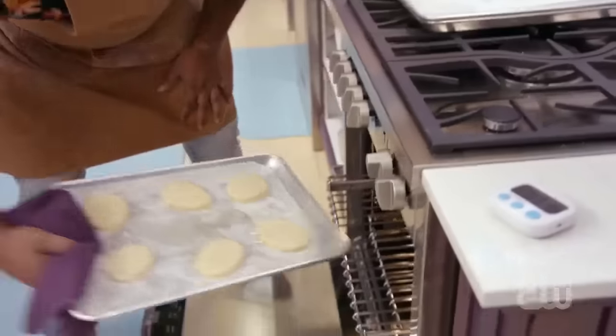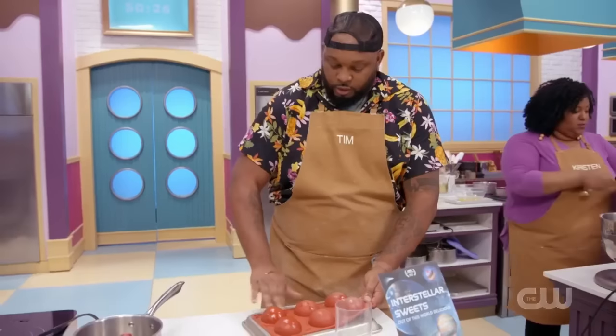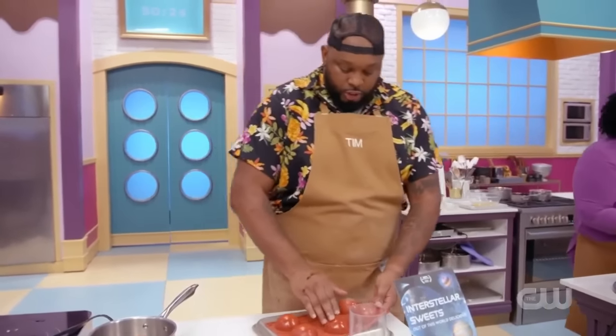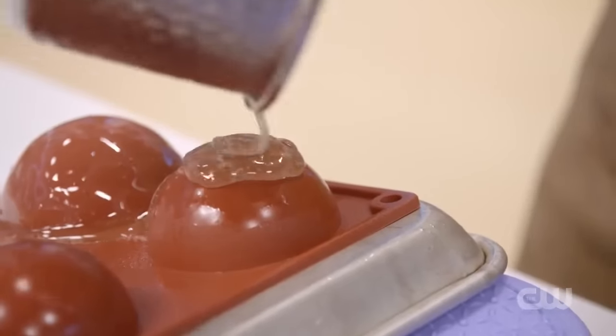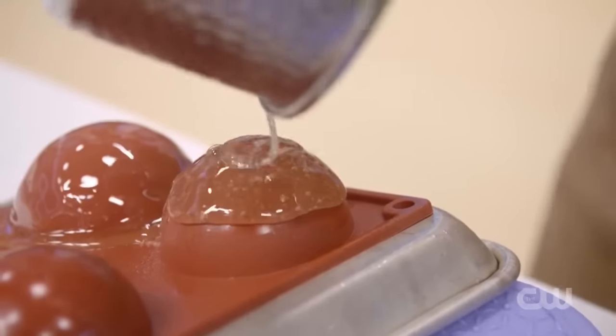So for this elimination challenge, we have to make a plated dessert inspired by an iconic movie genre. I'm about to try my hand at some sugar domes, taking a mixture of glucose and pouring it over these domes, because it kind of reminds me of the windows on a spacecraft.